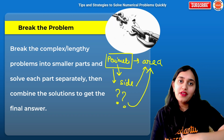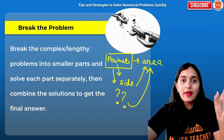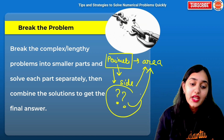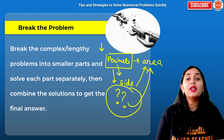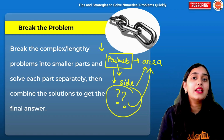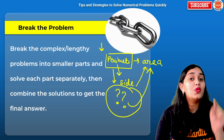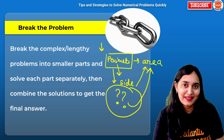So it will have a breakdown approach: if you are not able to directly apply the formula, directly solve the question, then maybe there is something which you can find out from the given data, and then you can use it to find out whatever is asked in the question. That is breaking the problem. And in a lot of problems, you will have to use this approach.